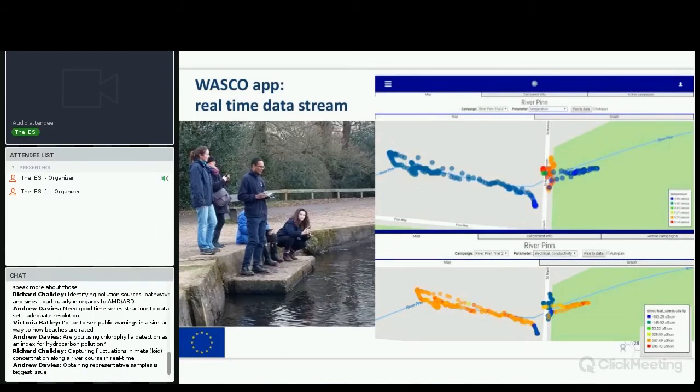So Wasco is the app we're developing so that as the boats are tootling along in the river, you can actually see the data as it's coming off, as you can see on the maps on the right, which show temperature at the top and electrical conductivity below.